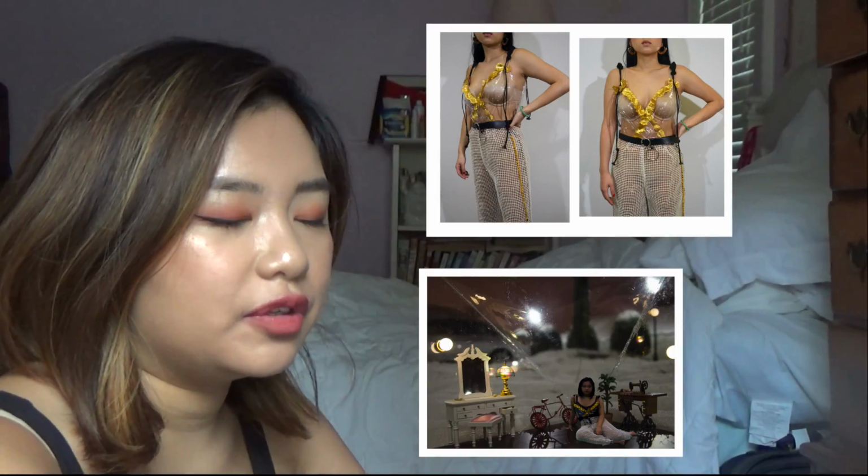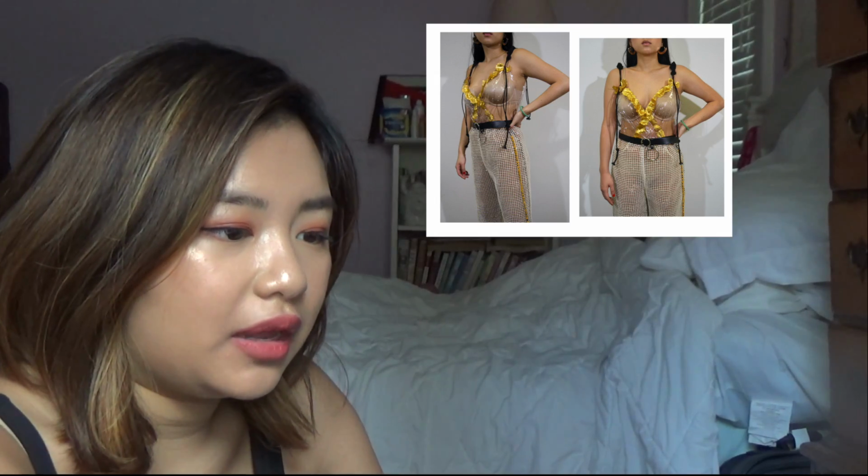But my professor liked it, and I thought it was fun getting the different dollhouse materials. So yeah, actually this is taken outside, so there's snow, which kind of ruins the perspective. But I thought it was interesting because with the garment and the room, I was playing with the idea of having no privacy, because literally it's see-through, so you're not fully covered, you're mostly exposed, so you can't hide anything.